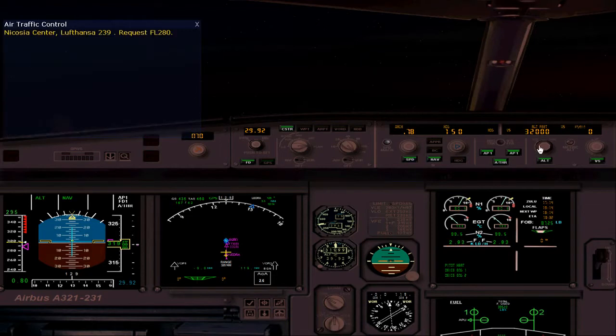Lufthansa 239er, request flight level 280. Lufthansa 239er, descend and maintain flight level 280.